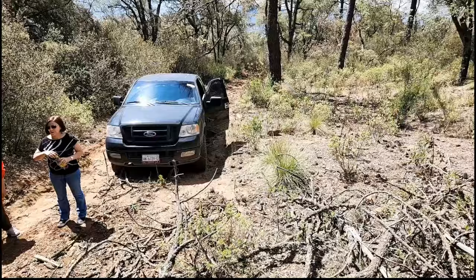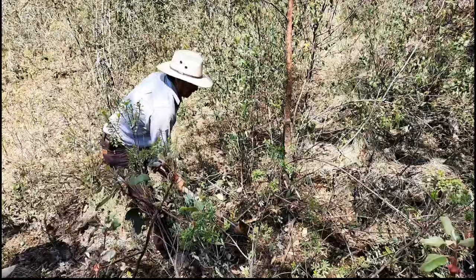Take out those bushes. Everyone can give a little hand to help as teamwork.